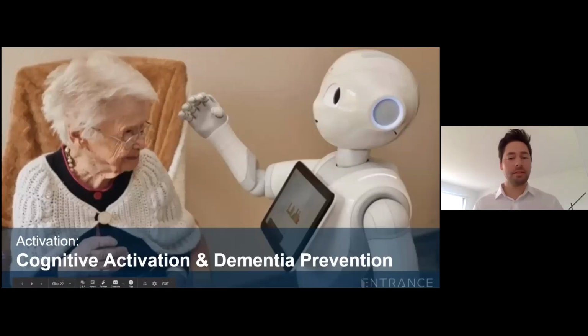Here you see this lovely old lady. We have a big part about Pepper, and the usage of Pepper is to have this cognitive activation. And now step by step we are also approaching support in dementia prevention, because we have this focus of interaction. Next slide, please.